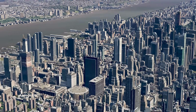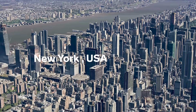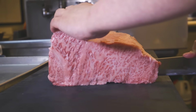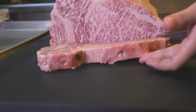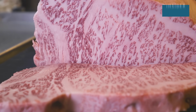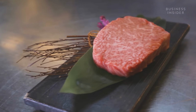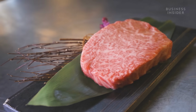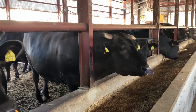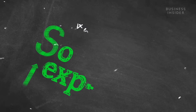Wagyu beef, imported from Japan, has become a staple luxury of restaurants across New York. So what makes this beef so special? This is Wagyu beef, one of the most expensive meats in the world. Produced in Japan and prized for its rich marbling and buttery taste, high-grade Wagyu can cost up to $200 per pound, and the cows themselves can sell for as much as $30,000. But what is it that makes the meat so expensive?